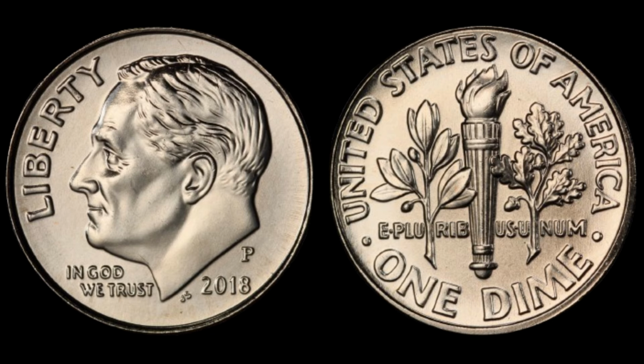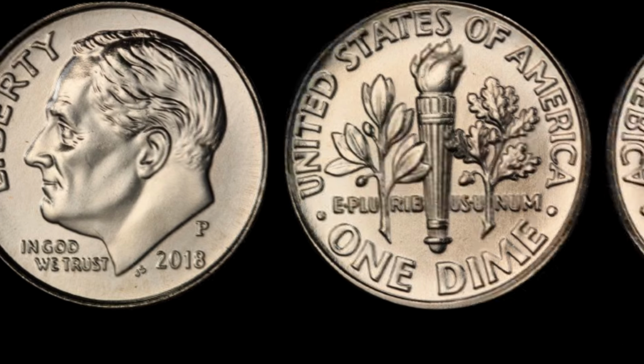Several factors can influence the value of the 2018 P Mercury 1 dime coin. These include its condition, rarity, historical significance, and overall demand in the market. Keeping an eye on these factors can help you gauge its potential worth.